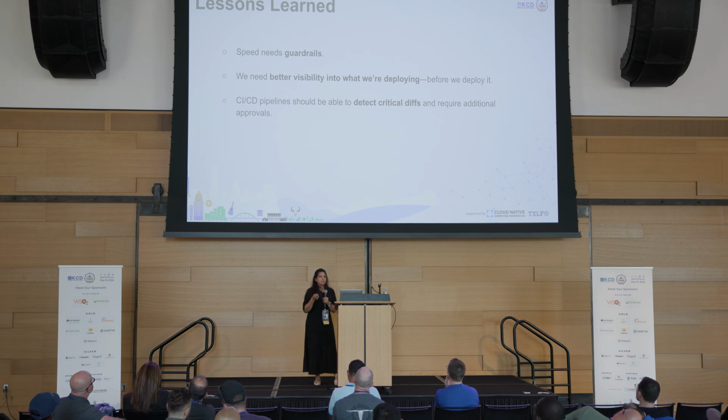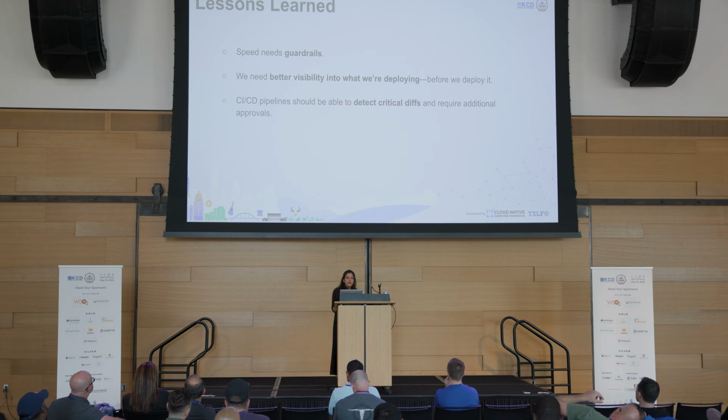So the CI/CD pipelines need to be really robust. If there are any critical changes that are going to happen, they need to be reflected very early on, during the planning time, rather than during the execution and things failing, and then we have to sit and recover all those services.